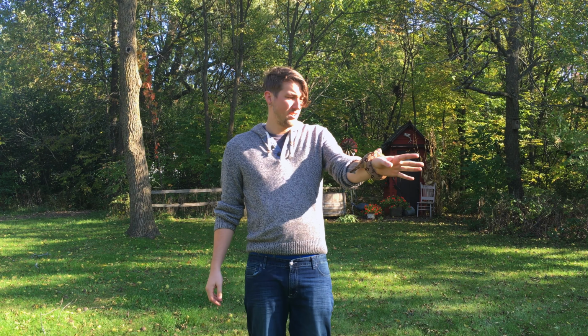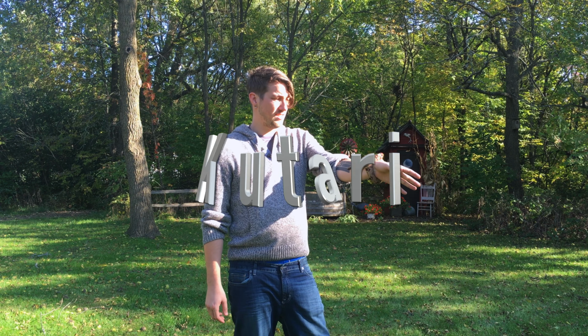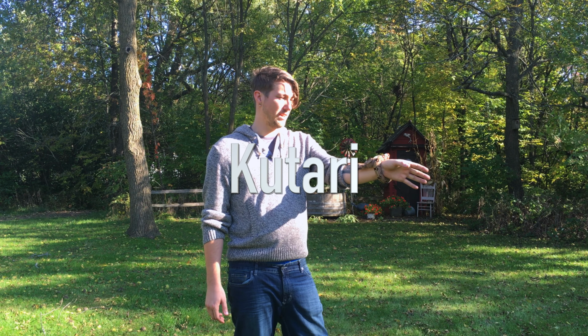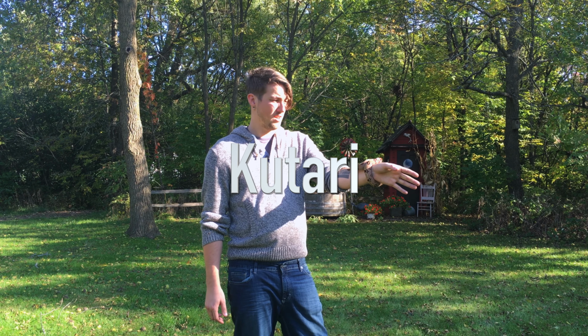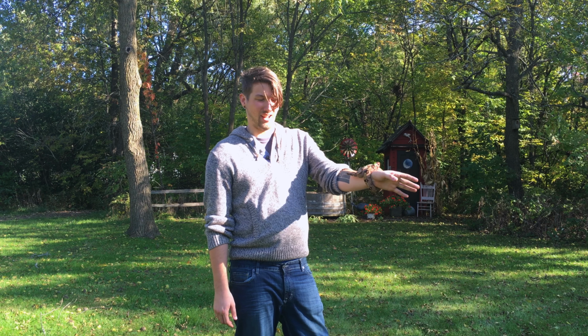But without further ado, let's get into the snakes. This is Kutari. Kutari is a Suriname boa, a true red tail boa. I acquired her from Matt at World Class Boas.